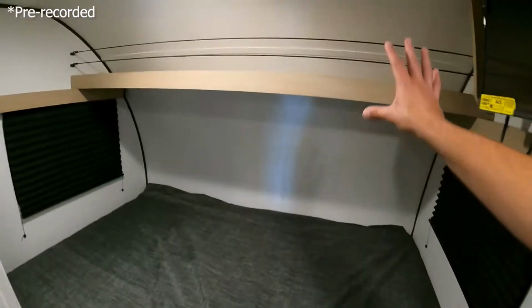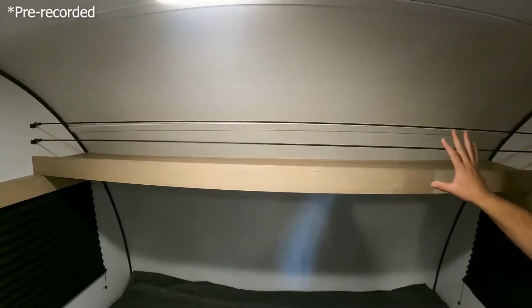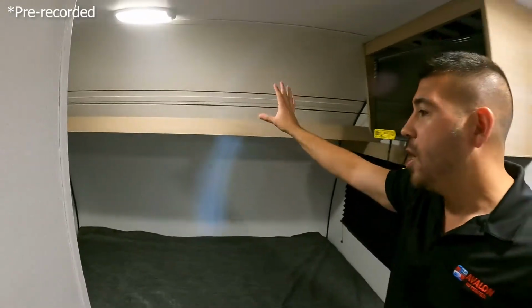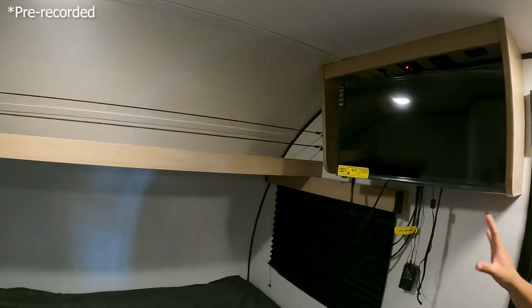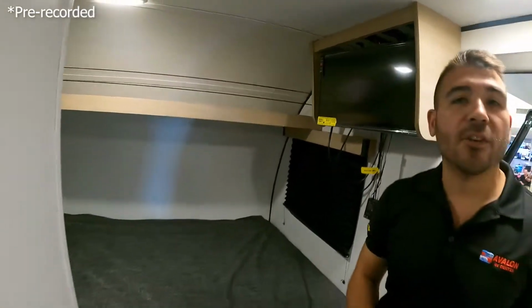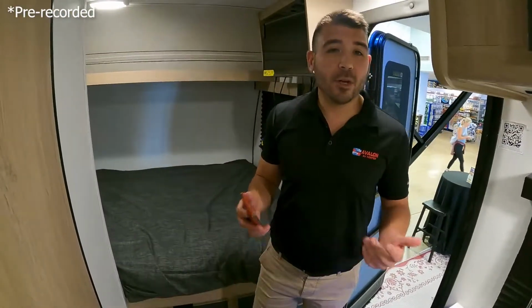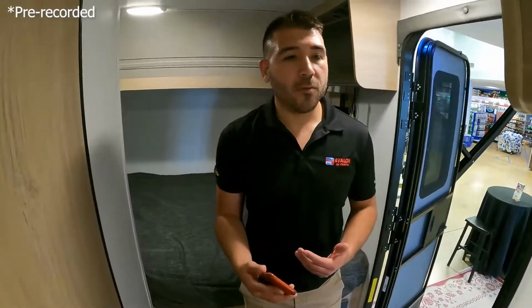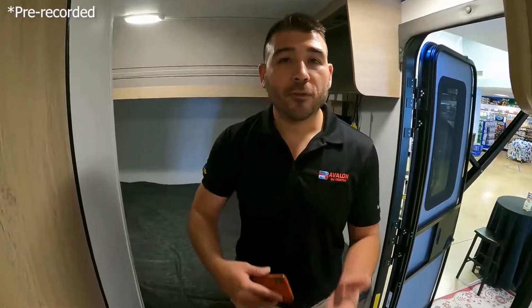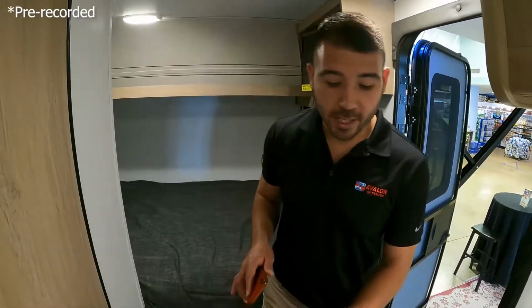You'll notice we also have some storage over top of the bed, and they do give you some holders that you can kind of fasten your gear in if you need to. So that's always a plus. We have the swivel TV right by the bed. So if we do watch television while we're laying in bed, then we can do that. And it's definitely a nice little floor plan. If you're looking for a 16-footer that's lightweight, that can maneuver around to different campgrounds, this is definitely a nice floor plan. And again, I love this floor plan.